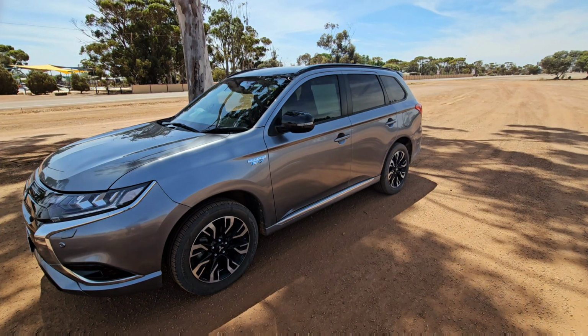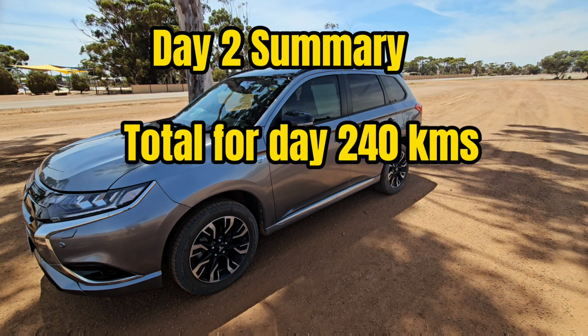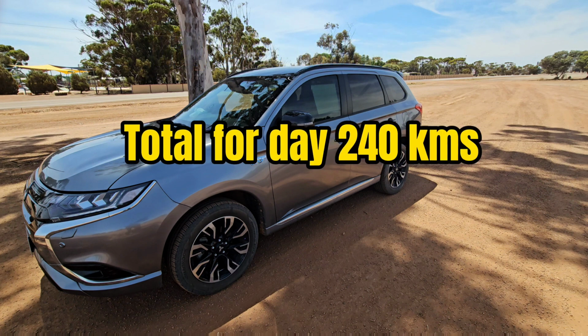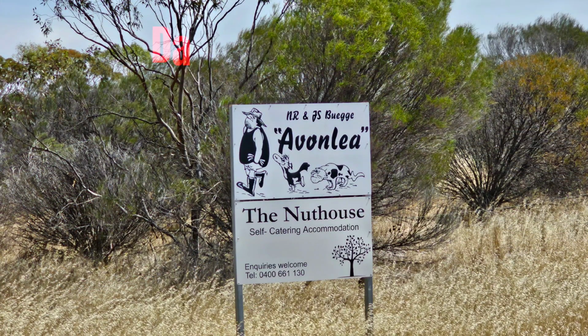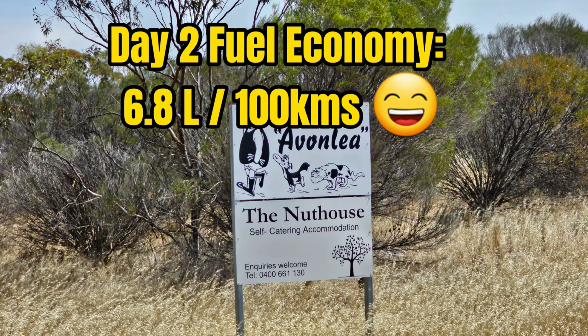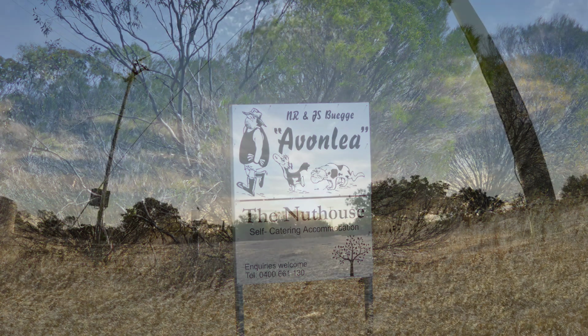So silly me, I forgot to film last night, but we did an extra 58 kilometres to a total for the day of 240 kilometres. And I do remember the fuel economy. It was actually finishing up at 6.8 litres per 100 kilometres, which was way better than I expected.